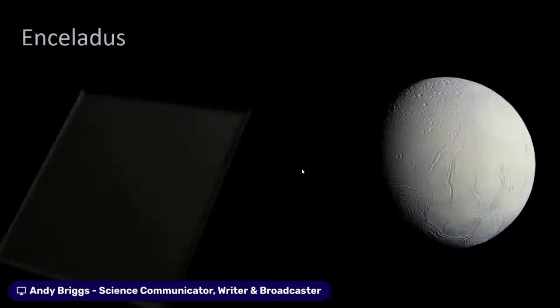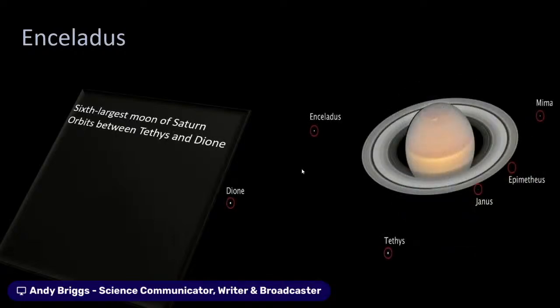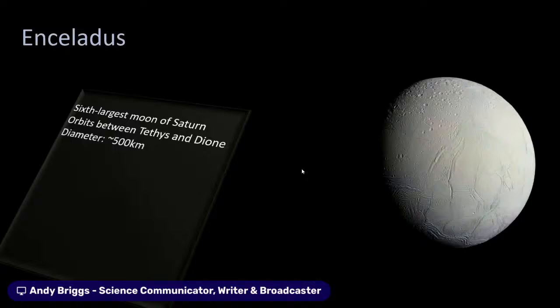So first of all, just some basic facts about Enceladus. It's the sixth largest moon of Saturn. It orbits between Tethys and Dione. You can see there, that's where it is in relation to the other moons. So it's one of the inner moons of Saturn. It's got a diameter of more or less 500 kilometers.